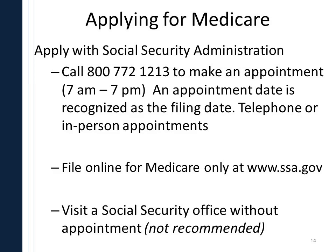It's kind of up to you how you want to do that. That toll-free number is answered from 7 a.m. to 7 p.m. Monday through Friday, excluding federal holidays. You can also file online for Medicare in most cases at Social Security's website, www.ssa.gov. You can also visit a Social Security office without an appointment.